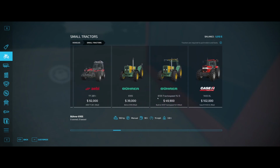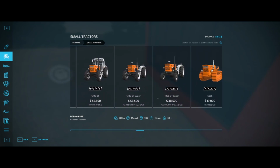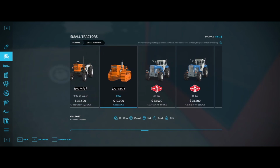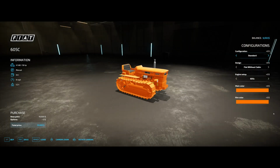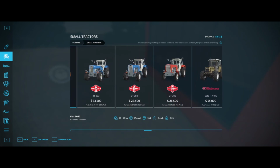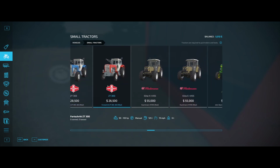Getting back to tractors, I'm not seeing anything on the radar. This is an 82 horsepower. This one's pretty interesting as well. Look at that thing. Wow. Talk about orange. We're probably going to have to get into something maybe along these lines.